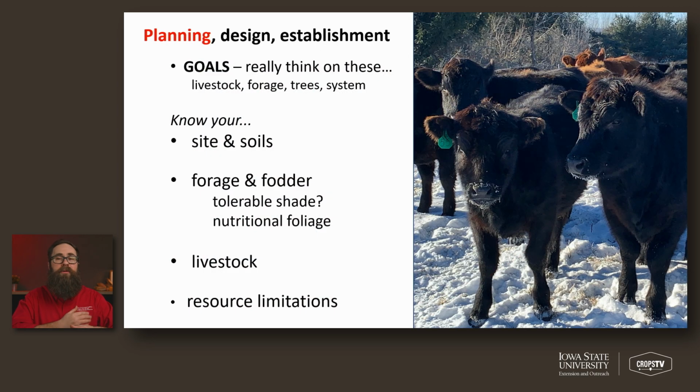Okay, we got through tree physiology. So, things to think about when planning. We're going to talk about planning, design, establishment. Planning is absolutely critical, like in any agricultural operation. Really think deeply about your goals, right? So we've got goals for the livestock, we've got goals for the forage, we've got goals for the trees, and we've got goals for the system as a whole.